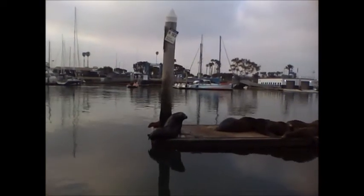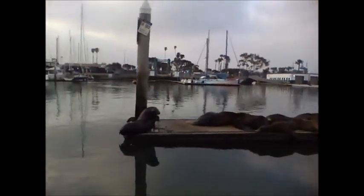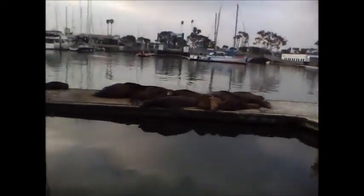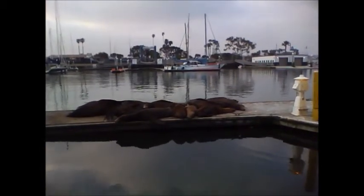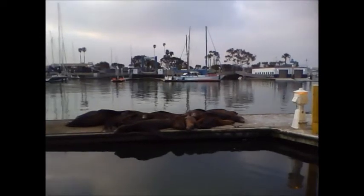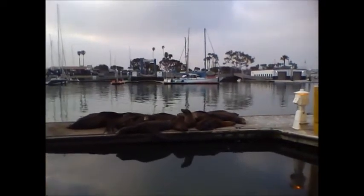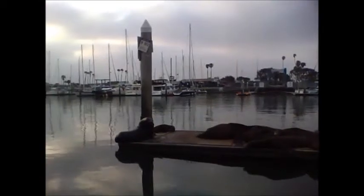Good morning. It's a puppy pile, huh? Look at all you guys. Everybody awake? Wake up, guys. Meow. Ruff, ruff, ruff, ruff, ruff. Arr.